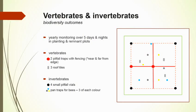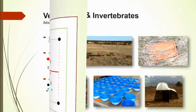We have pitfall traps. We have small vials. We have pan traps for bees. These are roof tiles for small animals, mostly the reptiles, although we do get some invertebrates in there as well. We also get some pretty nasty little fights in some of these pitfalls if you don't check them right away, seriously like monster beast competitions.